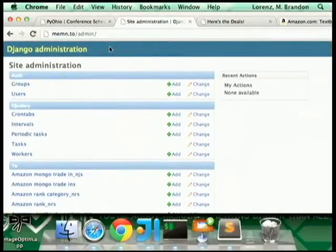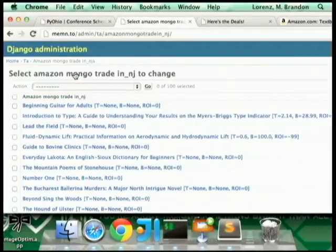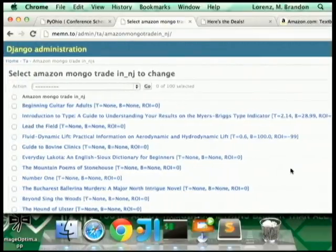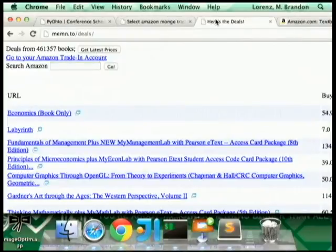So here I have just the typical Django admin. Before, I had this as Amazon Mongo trade-ins using MongoDB, so that's been factored out. Now it relies on Postgres. Really fighting with the resolution here. That's great. So anyway, here's the deal.